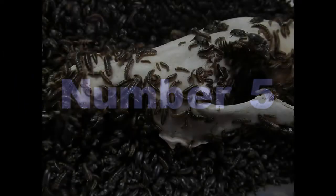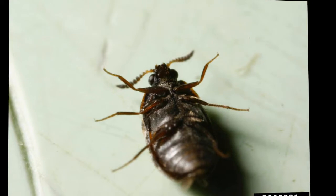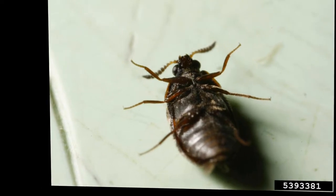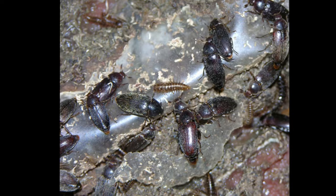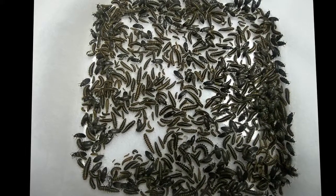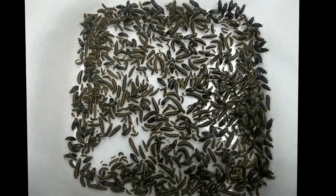Number 5. Dermestid beetles. When other scavengers are done picking soft tissues from a carcass, all that's eventually left are the dry remains. The bones, the hair and leathery scraps of skin. These materials are edible to both larval and adult dermestid beetles, found worldwide and sometimes even in our homes where they consume organic fibers in clothing, carpeting and furniture.